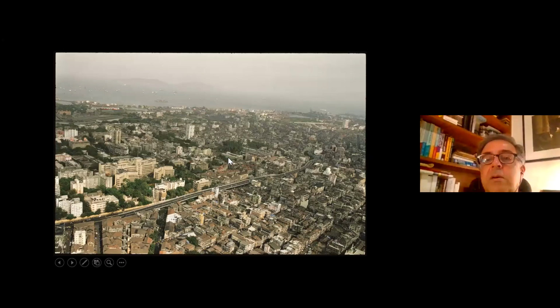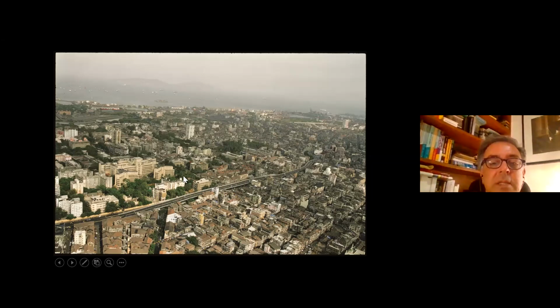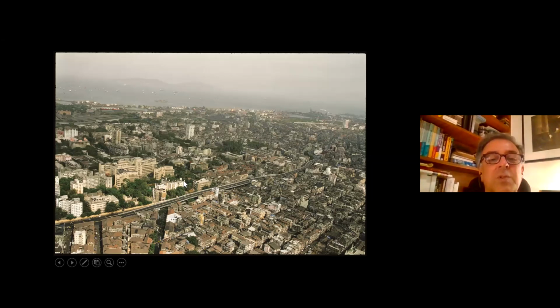Okay, so now we do part 2. Okay, so here now we'll do a different part of the city. You can see over here the Muhammad Ali Road flyover snaking all the way through, right from Crawford Market down through Mandvi. Over here is the original JJ Hospital building from about 1845, which is actually not JJ Hospital, the Grant Medical College building. And that is the JJ Hospital building.